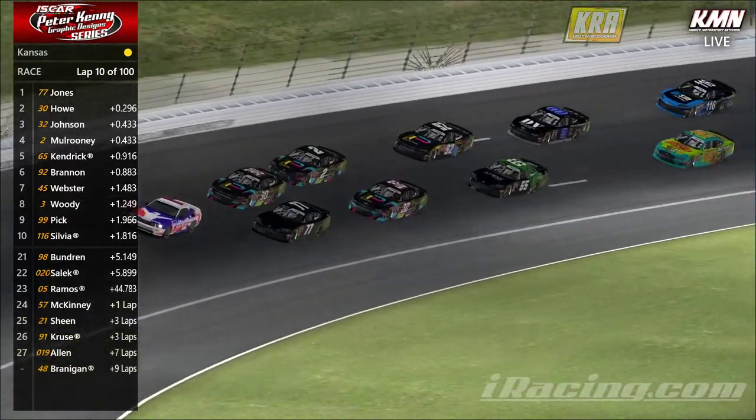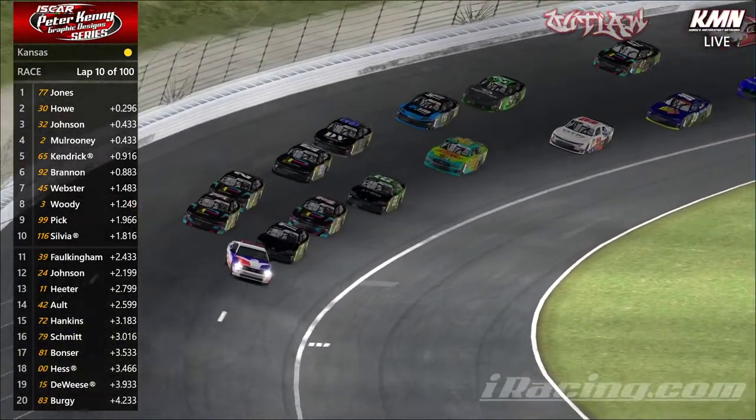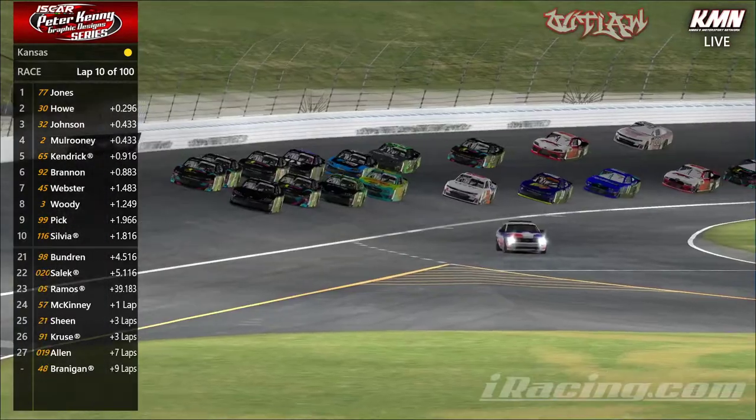like my mother's and father's. Apologies about that. I love you, Mom and Dad. But here we go. Pace car on the pit road. That number 77, Keaton Jones, will lead the field to the restart.